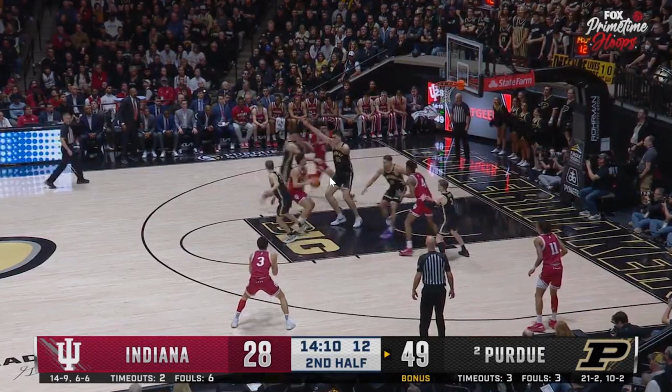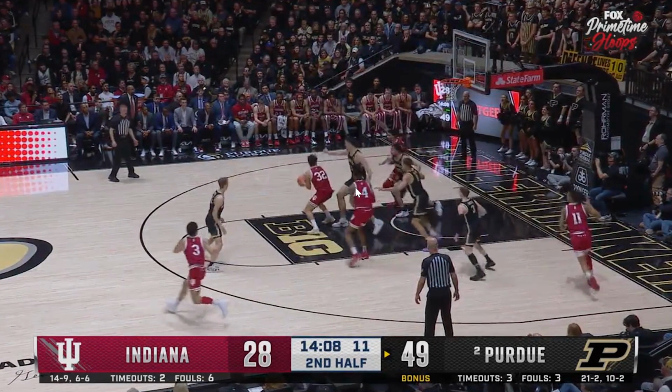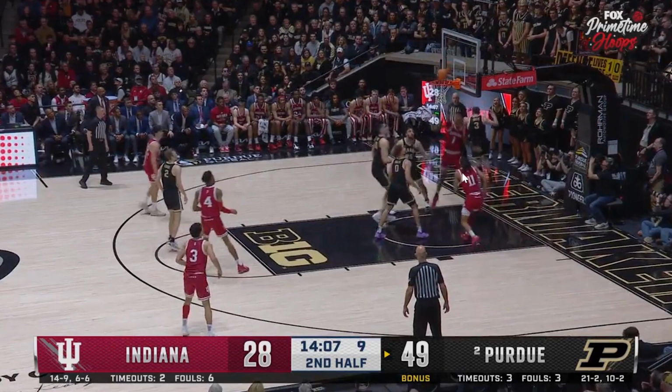Now, in this play specifically, Galloway is going to show good patience, and eventually, because he was able to drive, he forces the switch and now is able to dump it off into Ware. But you could see that the spacing was poor, and it just makes it really difficult to operate for IU down there.